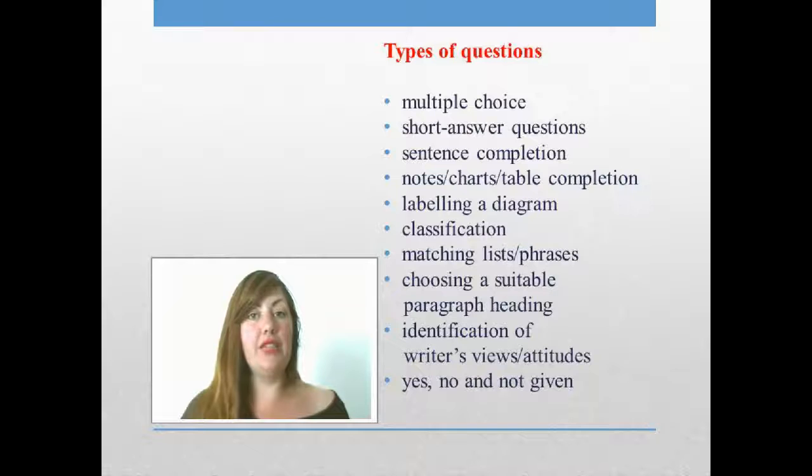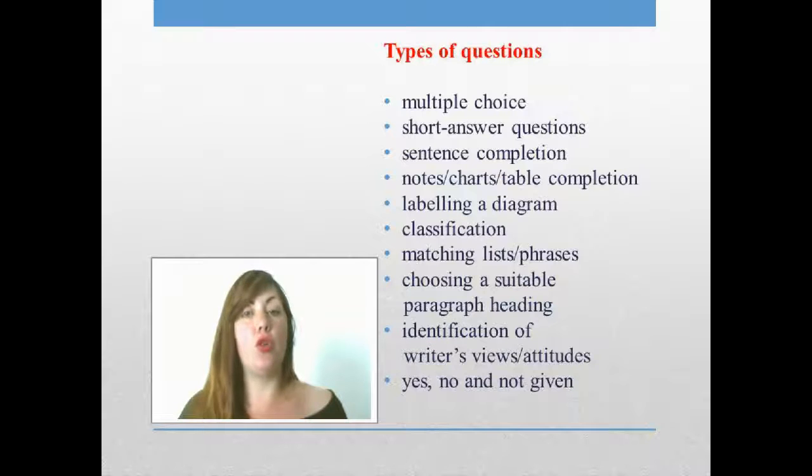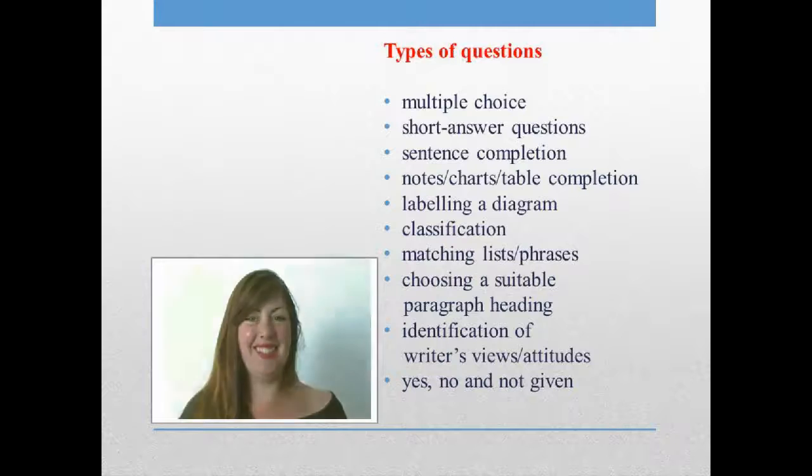Again, I've given you a list of different types of questions that you would possibly be asked, and I'm going to look at these more in depth during the course and give you some good exam techniques on approaching each different type of question. So I just want you to have a look at the different types now.